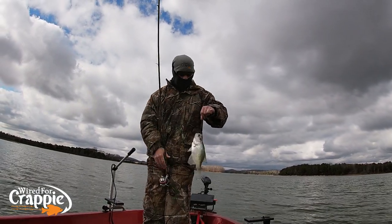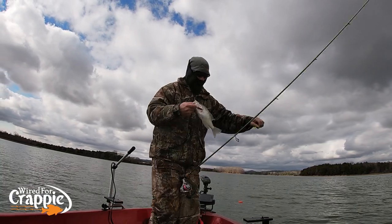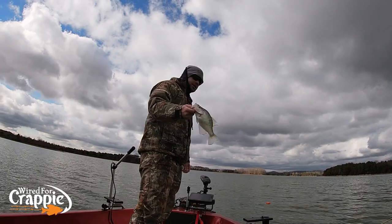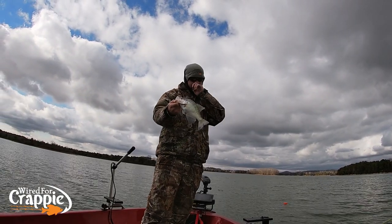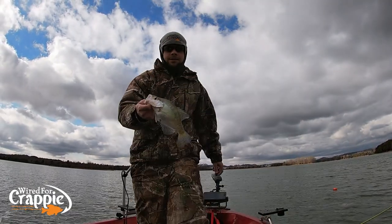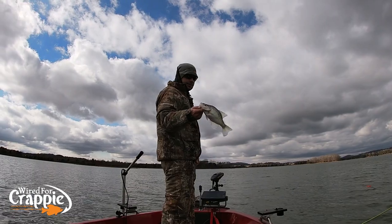That fish was deep, son. That fish came out of 32 foot of water, guys. 32 foot. Oh, that was crooked. Sorry about that. 32 foot of water way down there.